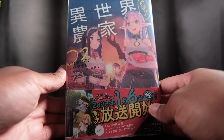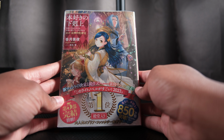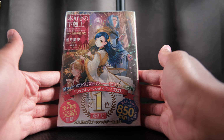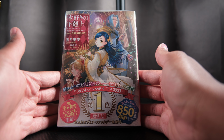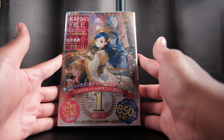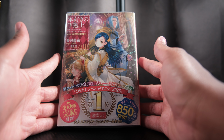So here we have a volume of Hanzuki. I'm not sure which part this is. It's got to be part 5, but I don't know which part of part 5. Maybe the second to last volume. Hanzuki actually just recently got renewed for another season by Studio Wit, which I am so excited for, because if you ask any fan of Hanzuki, the last couple seasons, or especially the last season, the adaptation was not good at all.